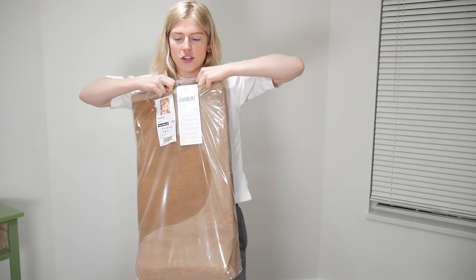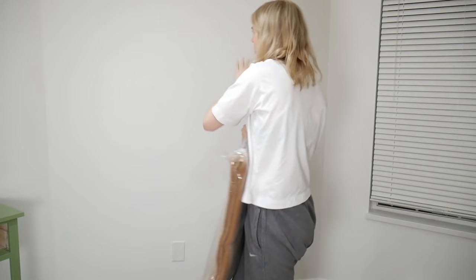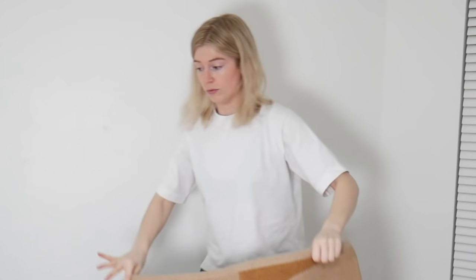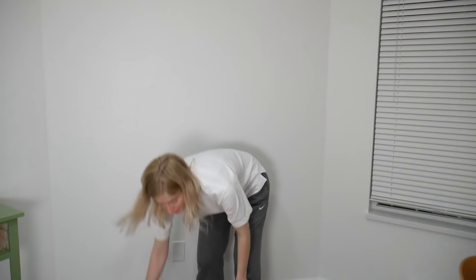So I'm gonna take this out before I start putting the shelf up here, just because I won't be able to move that afterwards. So I'm gonna figure out where I wanna put this carpet. Oh, whoa, it's big. Whoa. That was my fault. Anyways, like I was saying, this is a really big carpet.